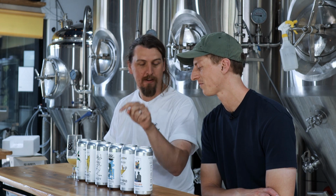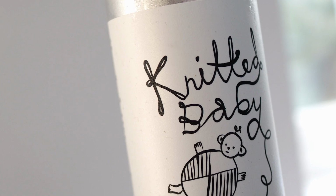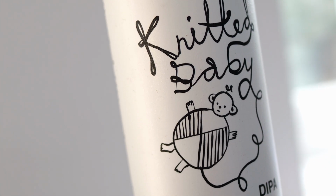Hold on, I just forgot. Knitted Baby. Yeah, Knitted Baby is a stupid name. What fresh hell is that? Knitted Baby is.